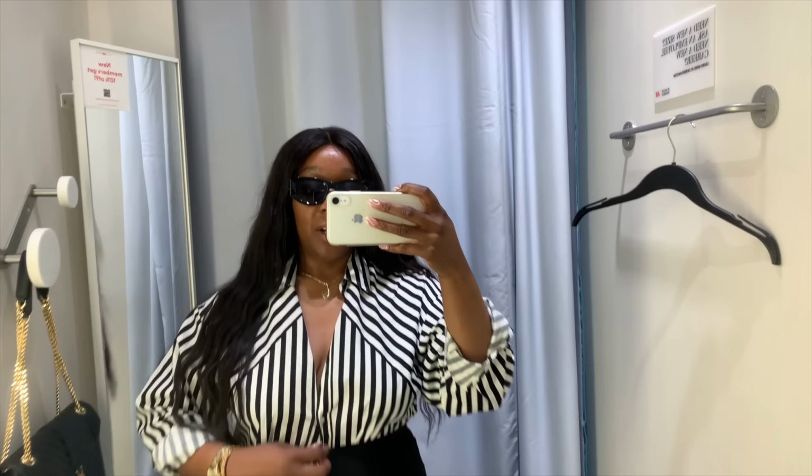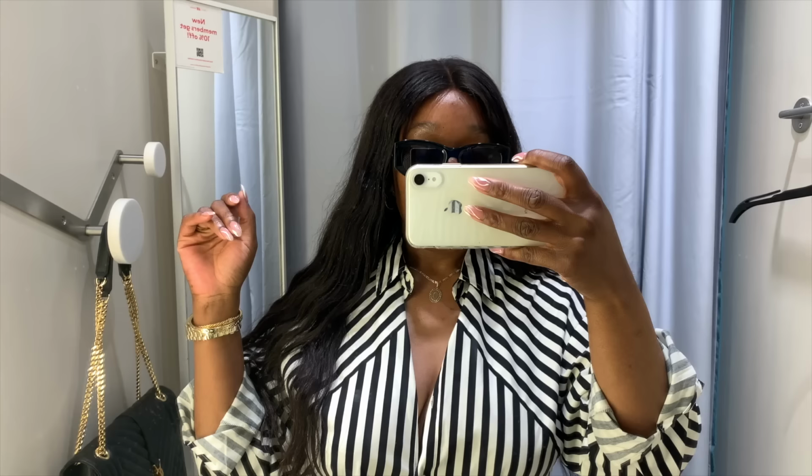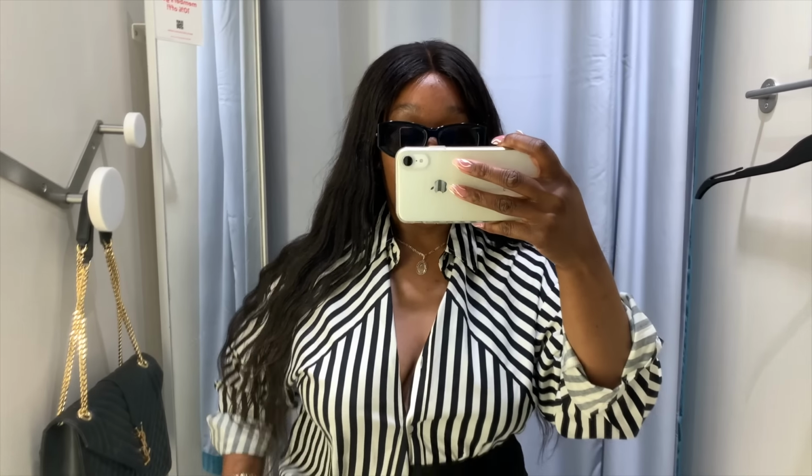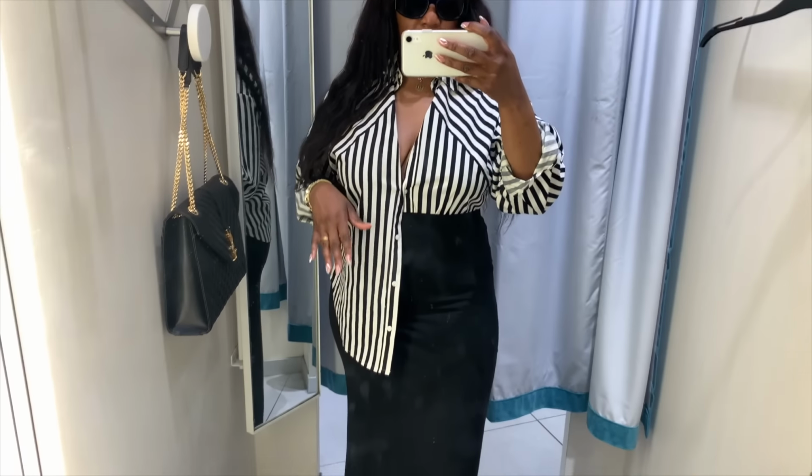It's so cute. When I was in Columbus last weekend, y'all, I got this button down black and white shirt. Y'all, it's so good. The shirt is so gorgeous. What I did was I paired it with this all black skirt that I ended up getting from Shein.